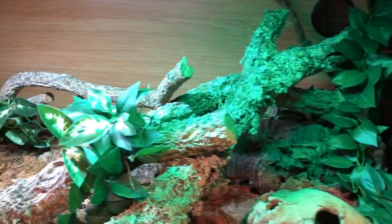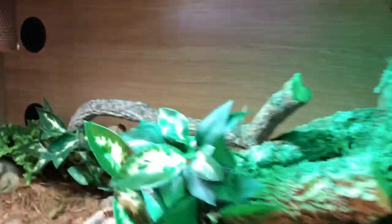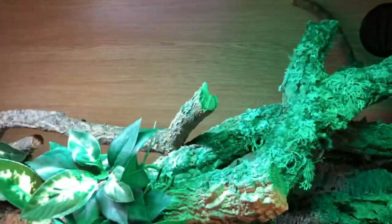The glass fits perfectly, unlike the others where it doesn't. But this is great, it's nice and smooth, fits wonderfully. The ventilation is great, four vents as standard in a 4 foot enclosure, which is wonderful.